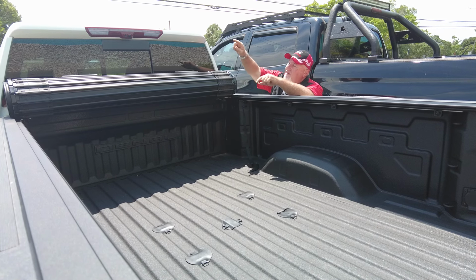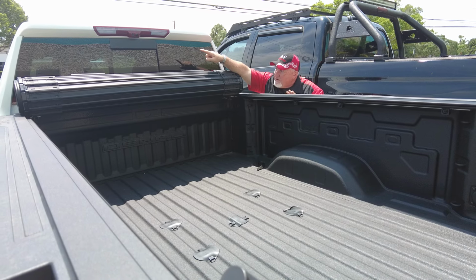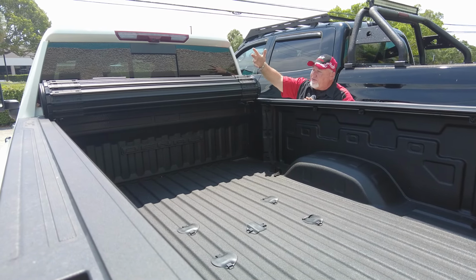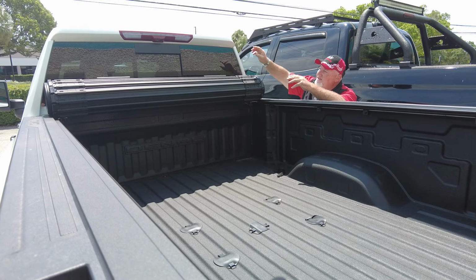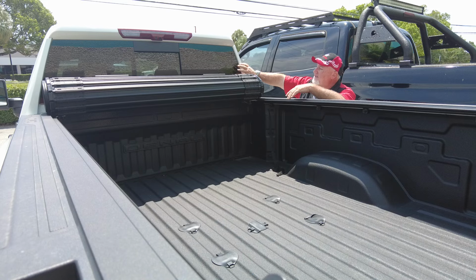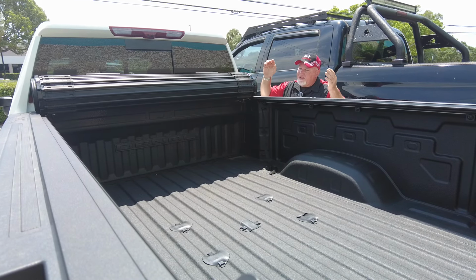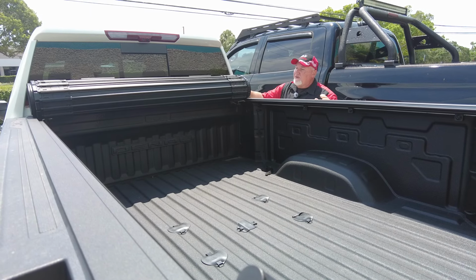Now, if you look here, when this is all the way up, it does not block your cameras or your rear window. Even though on this one the mirror doesn't really look through it because it's an electric mirror now, it's nice that you have full access there. This will protect the window a little bit if you have stuff in here. If it comes flying forward, it will hit this and not your window. And there are actually little pads here in case this thing rolls forward. It will protect the window as well.